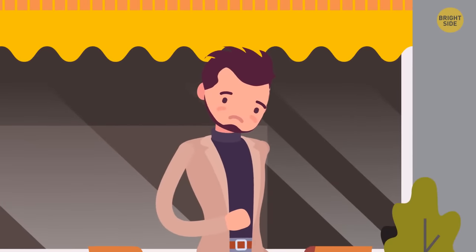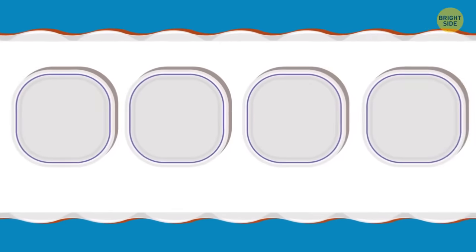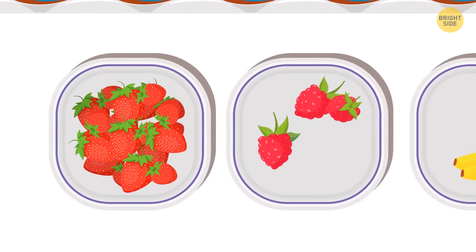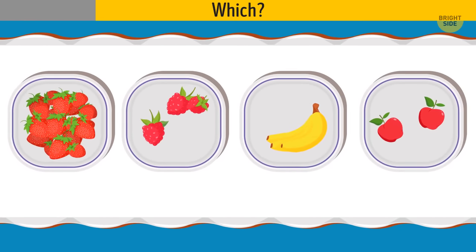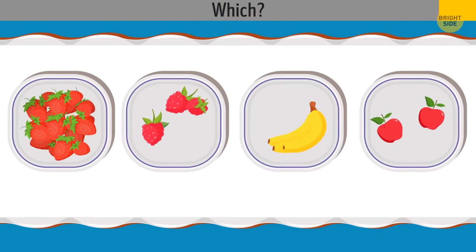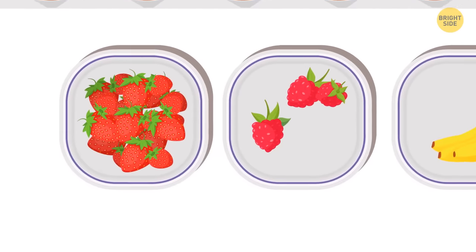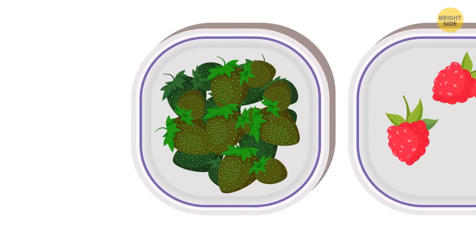You leave the car and feel hungry. You come to the restaurant where they serve buffet meals. You approach the table with strawberries, raspberries, bananas, and apples. Some of these fruits are not fresh. Which? All of the fruit trays are almost empty, but there are a lot of strawberries left. People don't take them, so they're probably not very fresh.